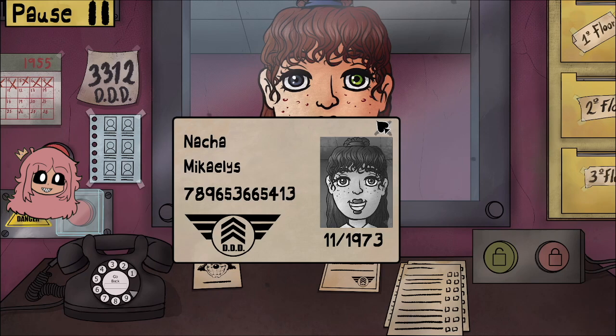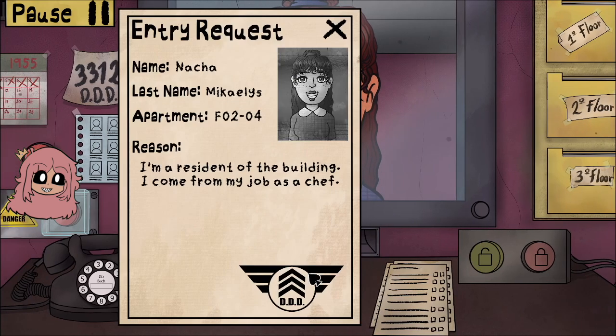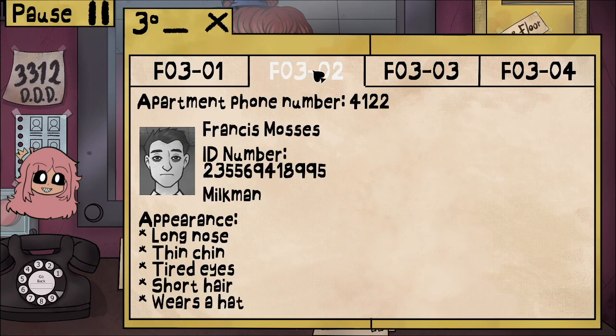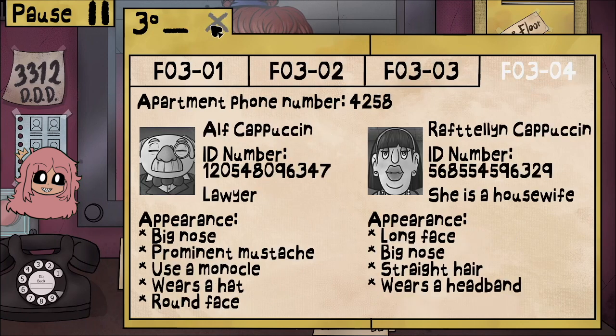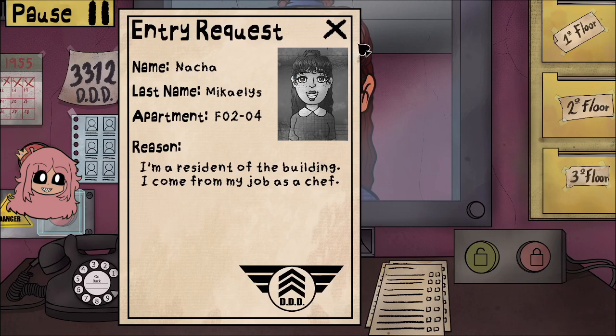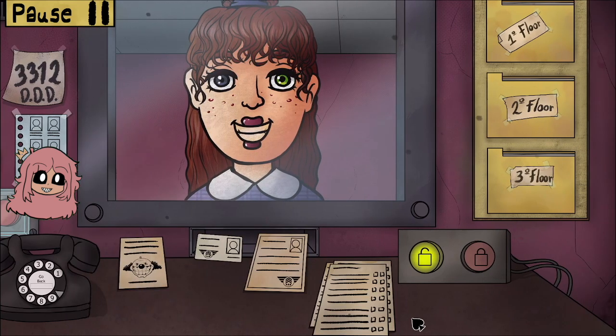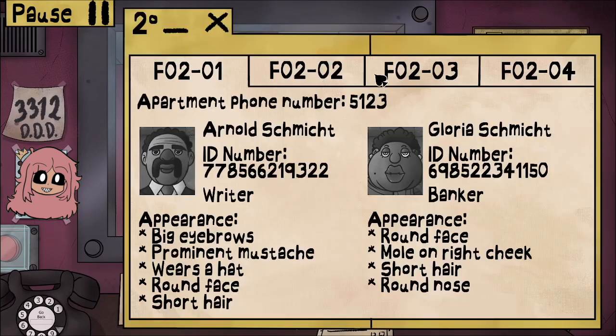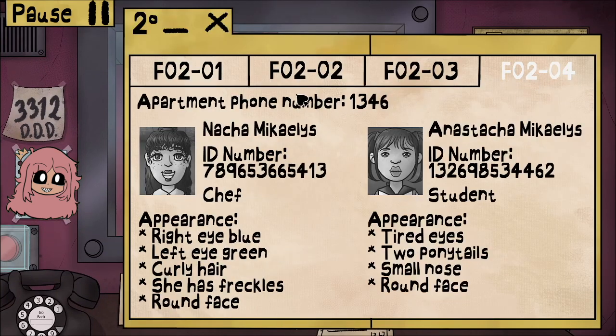Nacha Melakaya. Yeah, DDD logo. I'm a resident of the building. I come from my job as a chef. Good. Oh wait, shit. The second floor, of course. Oops. Sorry guys, one moment. I had to fix some stuff here on my desk. Okay, where were we? Okay, yep. On the second floor. Here we go.